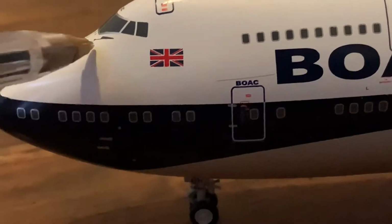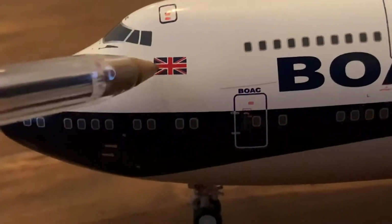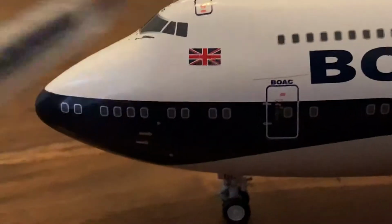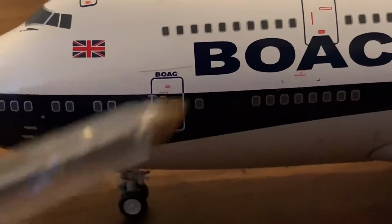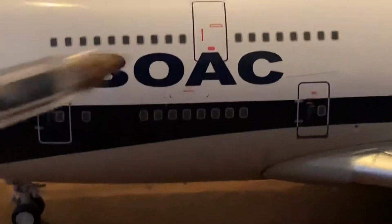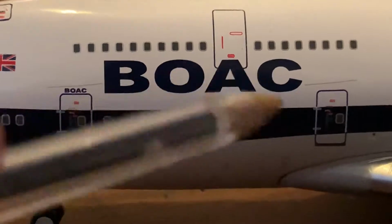First things first, we have the landing gear, and we have Golf Charlie as the last two letters of the registration. Here we have the cockpit windows with the windscreen wipers, an escape hatch for the crew, and the Union flag. We have the first lot of windows which actually goes into the nose. And we have the entry 1 left with the BOAC over the top of the door, and then the BOAC logo. BOAC stands for British Overseas Airways Corporation.